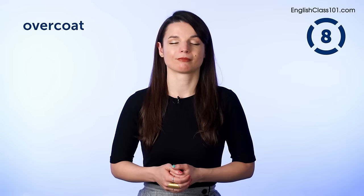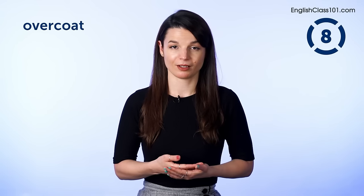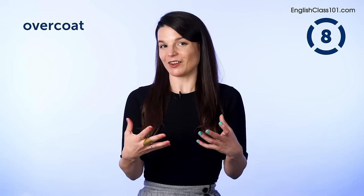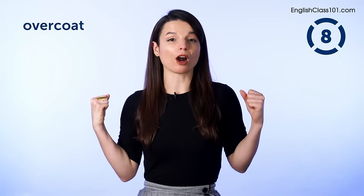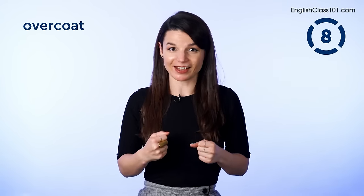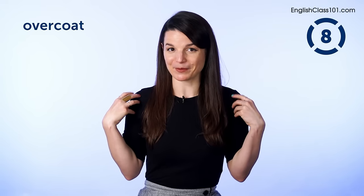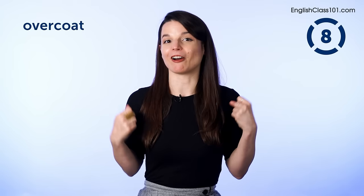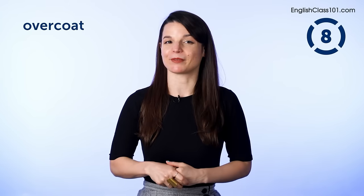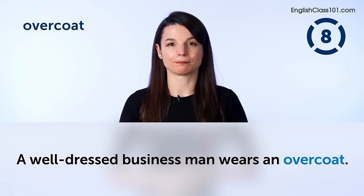Overcoat. An overcoat sounds like maybe what you think it is. An overcoat is a coat that you can wear over the top of other things. So if you have a light coat or a light jacket or sweater perhaps on, you can put an overcoat on top for an extra layer of warm clothing. Here's an example sentence. A well-dressed businessman wears an overcoat.